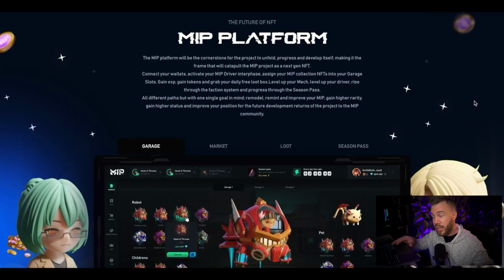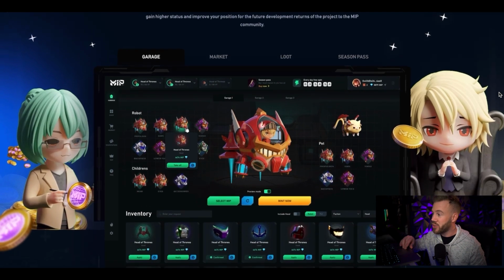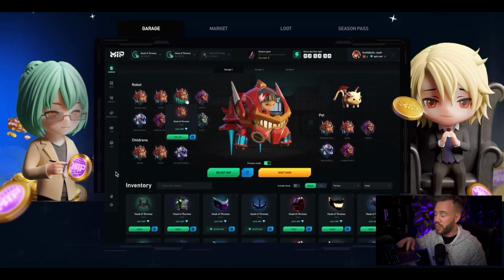Now, if you scroll down to the MIP platform, this is one of the things I am most excited about, the sort of gamification side, the marketplace sort of deal we've got going on here within the space. But you guys can see, as you can see here on the screen, that this is exactly what that whole area looks like. It's very unique. I love the layout. The UI designers here on this have done a fantastic job. I think everything is well laid out, of course, between the daily spins that you get, sort of a gamification.